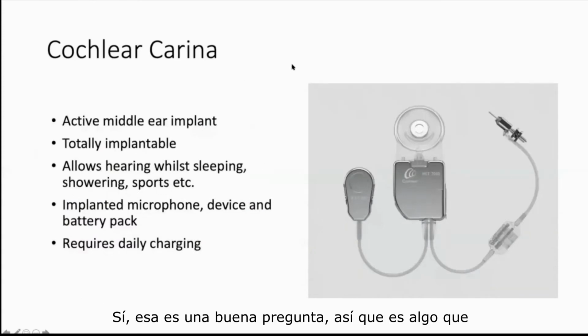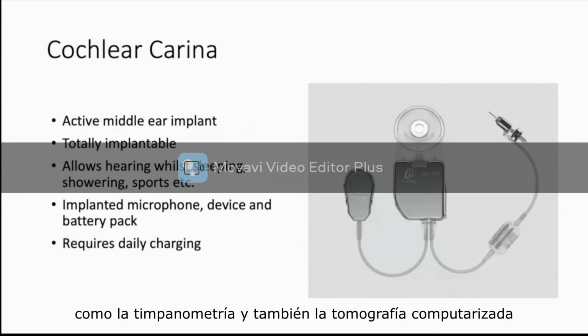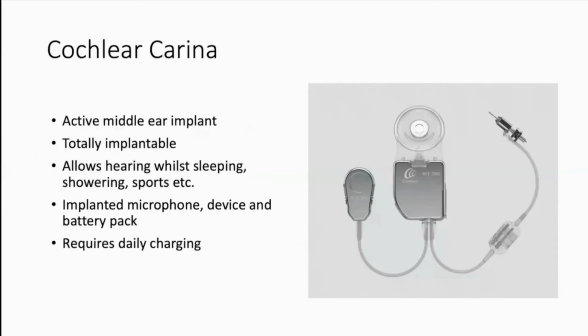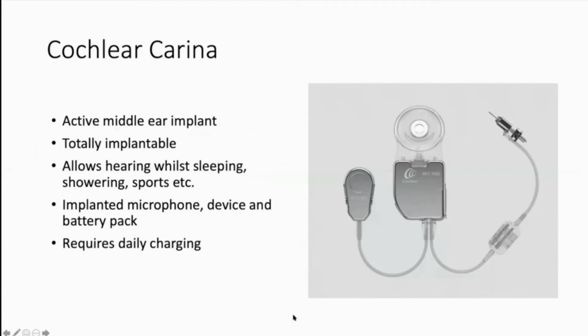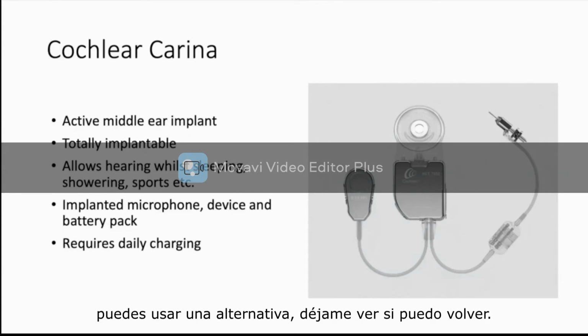Yeah, that's a good question. So that's something that will be measured via the pre-op tests, such as tympanometry and also the CT scan. You can't really measure ossicular fixity unless you're in there moving the ossicles, and therefore it would have to be looking at the results of those tests, making a sensible decision, and I guess measuring your patient's expectations. In fact, if there is a fixed ossicular chain, you can use an alternative.